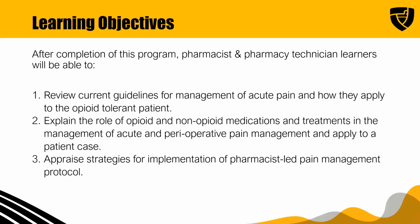And the learning objectives by the end of our time here together today: we will have reviewed current guidelines for management of acute pain and how they apply to the opioid tolerant patient. We will explain the role of opioid and non-opioid medications and treatments in the management of acute and peri-operative pain and apply them to a patient case. And we'll appraise strategies for implementation of a pharmacist-led pain management protocol.